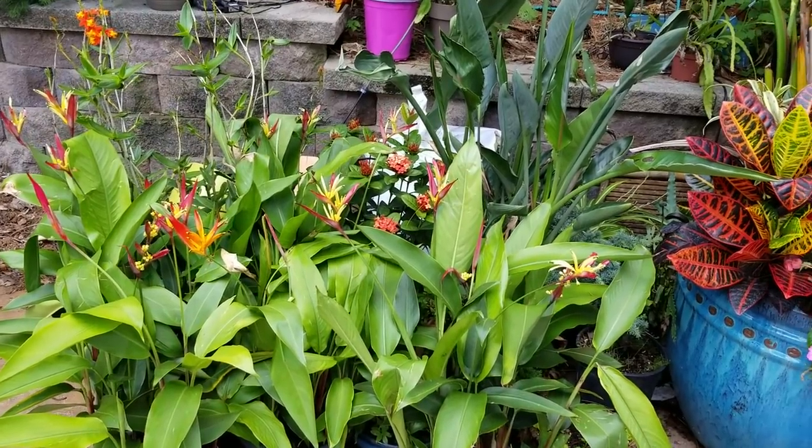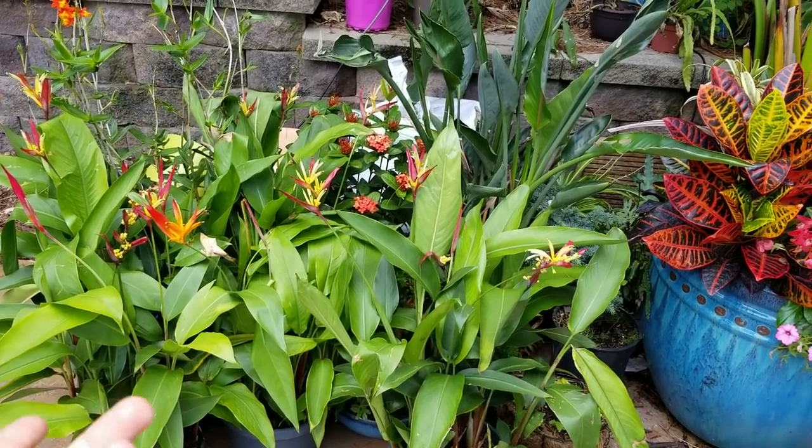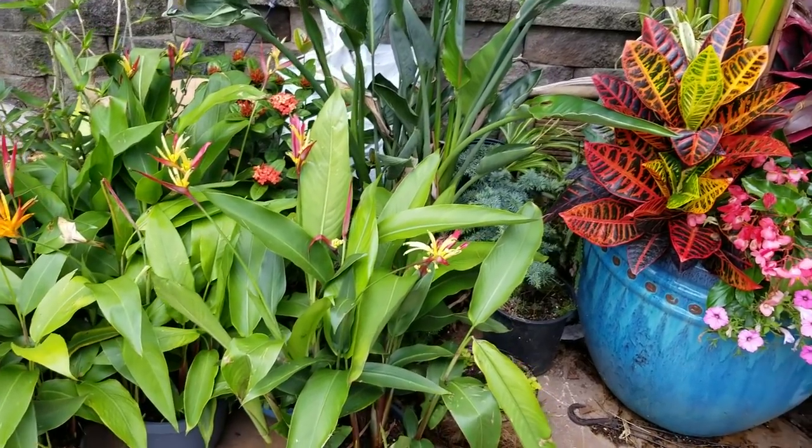Really excited about the heliconias. Gonna be doing some stuff with these, too. Oh, and I did end up ordering the needle palms. I found them a little bit cheaper. There's a place I really like to order from. They'll get their own video when those come in.